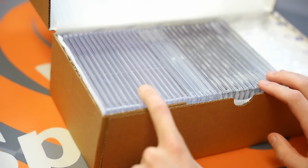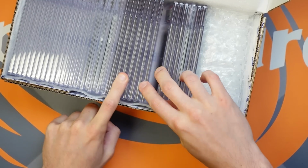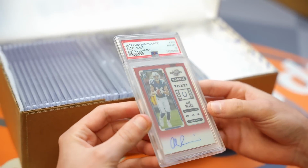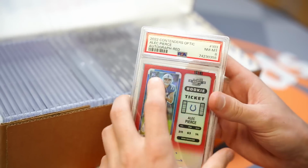They've been using different slabs, like the feeling. These ones are the different ones. They're more plasticky. These ones are harder. I don't know why. I don't know how, but we're starting off with an 8. An 8 is not really what we want to start off with, but number to 149, Alec Pierce, PSA 8.